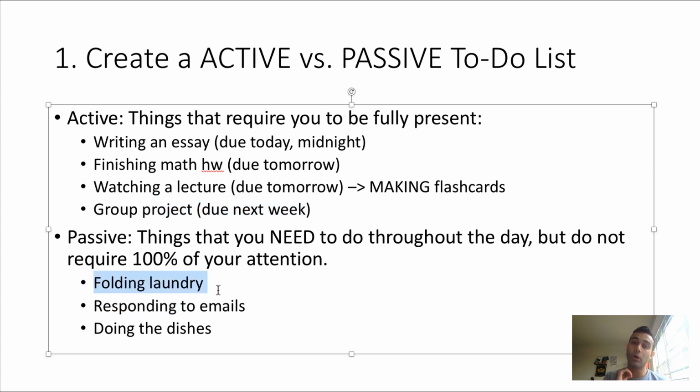Almost every day you will always have things that you need to do just to maintain your daily lifestyle, whether that's responding to emails, folding laundry, or doing the dishes. I also include these in my to-do list because, one, it helps me feel good when I finish them, but two, because I need to actually do these things to maintain my life, right? So by creating an active list and a passive list, I'm already saying, okay, here are the things I really need to be focused for, and here are the things that I need to get done, but I don't need to be entirely focused for. For example, when I'm doing the dishes, you're just doing the dishes, you're chilling. You can probably be doing something else while you're there.